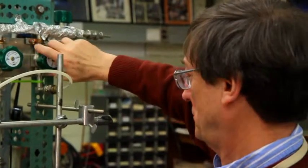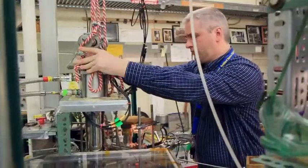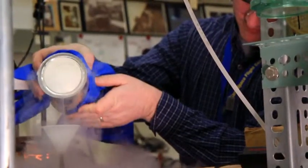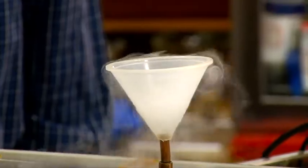The way that we make our ice is we use a small evacuated chamber. We pump all the air out. We have a small metal disc about the size of a quarter that we cool down to just a few degrees above absolute zero. We flow a gas on top of it, the gas freezes on the metal, and we can study the way that light reflects off that metal to tell us what the ice is like.